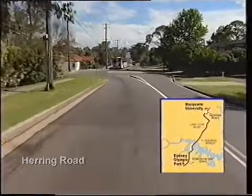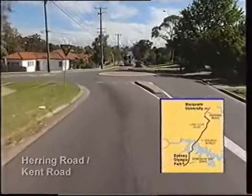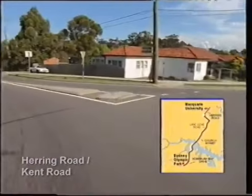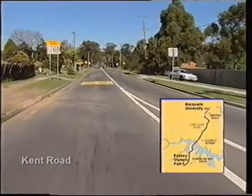Prepare to turn left at the roundabout. Turn left into Kent Road. There's one pickup in Kent Road opposite the church.